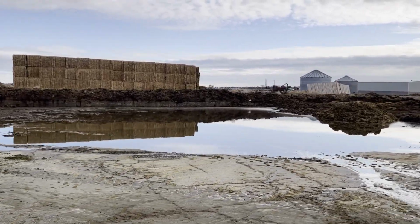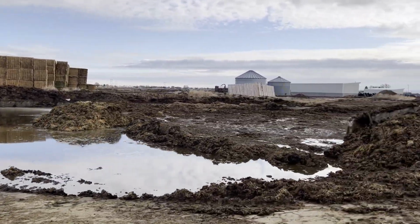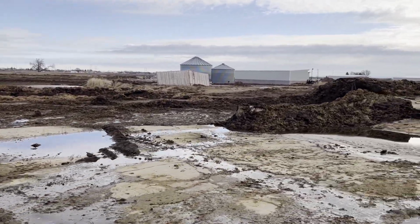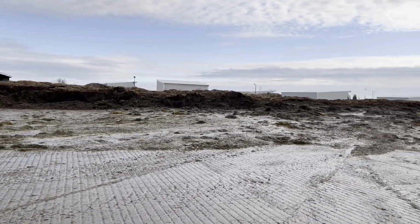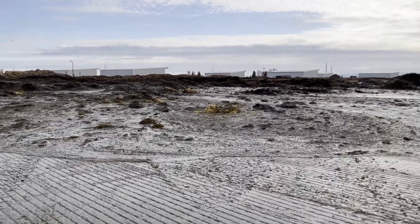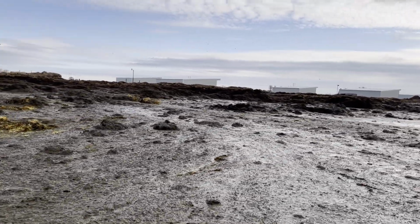Ooh. It rained yesterday, and now our manure areas are just a lake. We're trying to figure out what to do. Now it's all sloppy. It's all sloppy manure, about a foot or two deep.